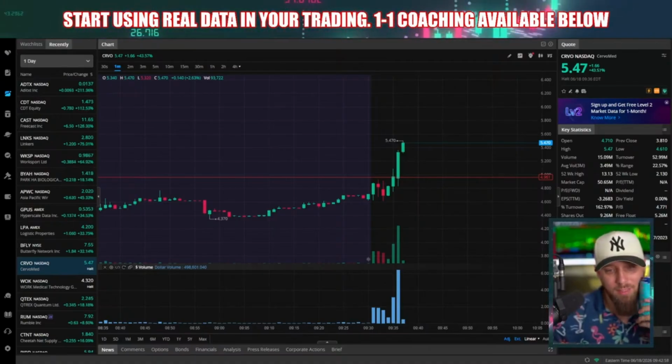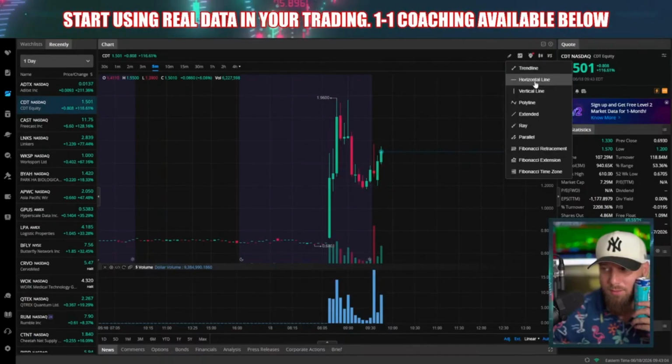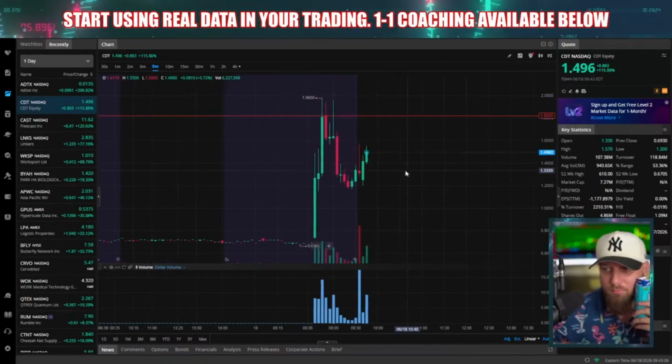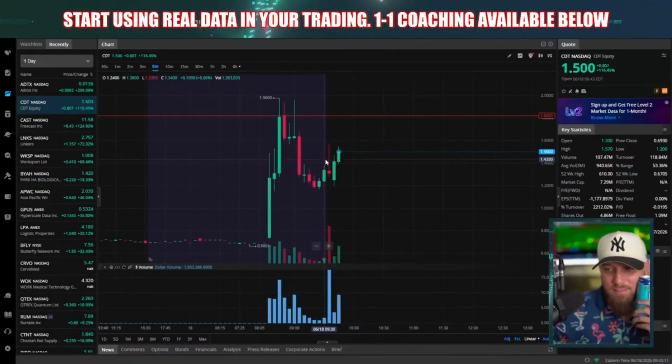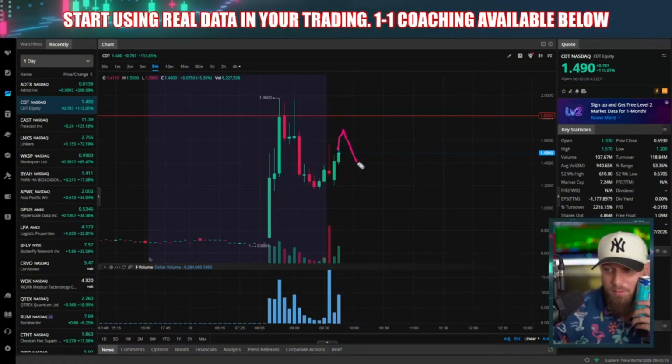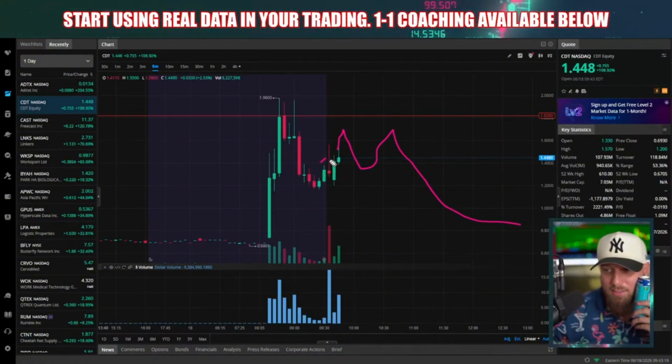I think the other one that looks closest to breaking out is CDT. We got the alert set right up here. It looks like it wants to make a move, but this is kind of no man's land, because I can't tell you how many stocks I've seen come up here, pull back, get close, pull back, and then just die off for the rest of the day. So I never get in at these levels.